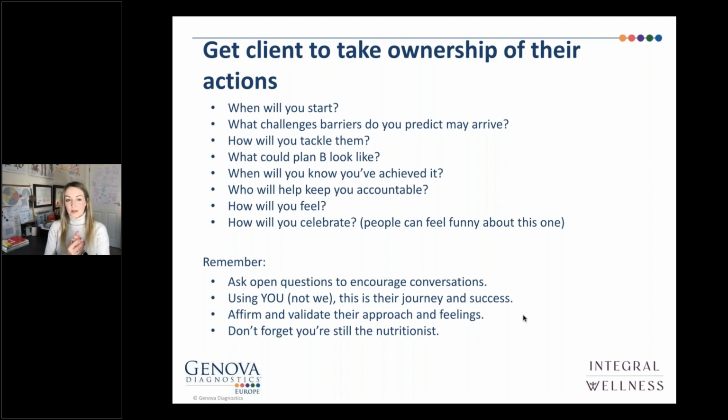And don't forget to ask those questions that encourage these conversations. Make sure you use the term you and not we. I definitely default into this sometimes where I say, look, we're going to see how you get on. No. Look, you see how you get on. You come back and tell me and give feedback to me. It's their journey and their success, so we need them to own it. So make sure you're using the right language.